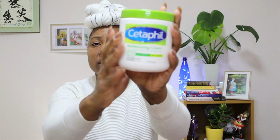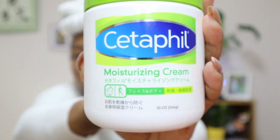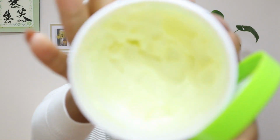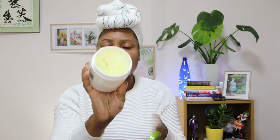Still on the topic of moisturizing, Cetaphil moisturizing cream. You cannot go wrong with Cetaphil moisturizing cream. I've added my own little touch to it. So originally the color is white, but as you can see, mine has a little bit of a creamish color, and that's because I add olive oil to my cream to get it to be a little bit more oily.